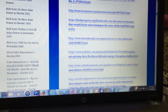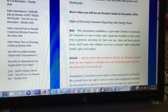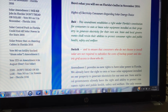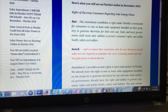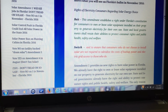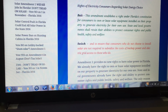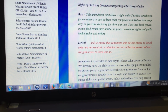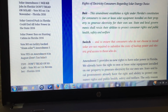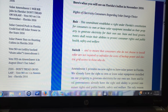If you look down, it'll give you an idea of what the actual amendment looks like. It says, here is what you will see on the ballot. When you read this, it says, this amendment establishes a right under Florida's Constitution for consumers to own or lease solar equipment installed on their property to generate electricity for their own use. State and local governments shall retain their abilities to protect consumer rights and public health, safety, and welfare. So this is the bait. Basically, they're saying this to make it sound pro-solar.